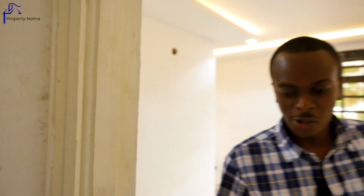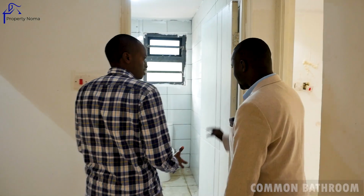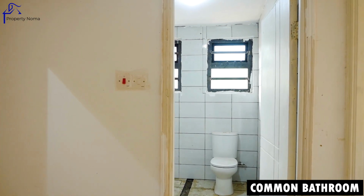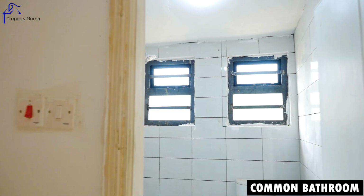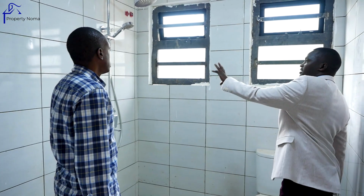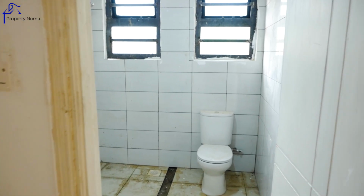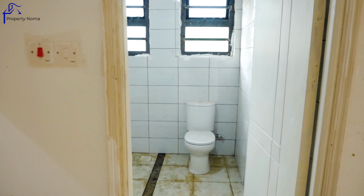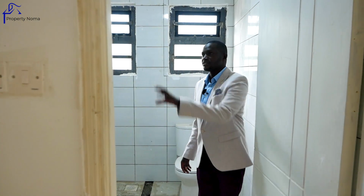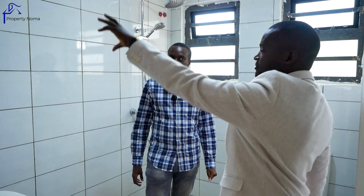Now we are leaving bedroom three. We get into the common bathroom and toilet. We are going to have aluminium partitioning here, so that we can have the bathroom on one side and the toilet on the other side, with privacy. So this one can be shared. There are going to be a mirror there and some wardrobes where you can put a few items here and there.